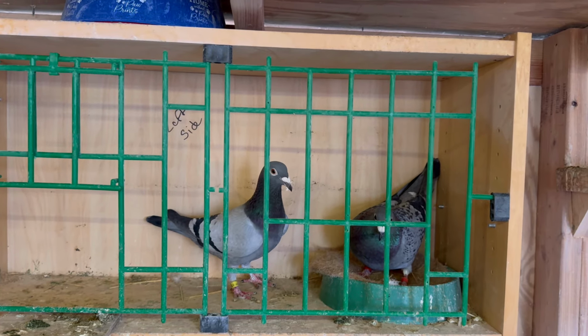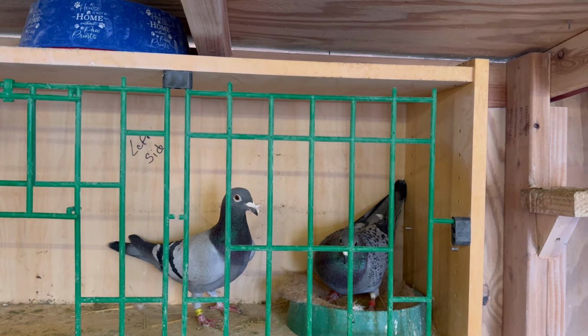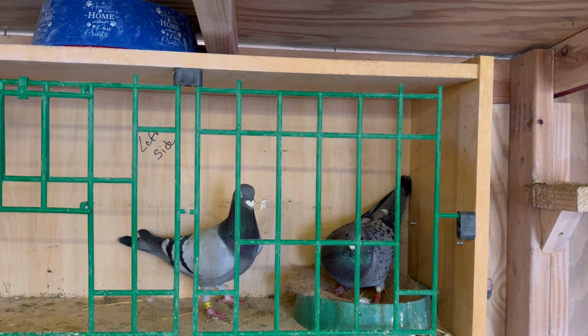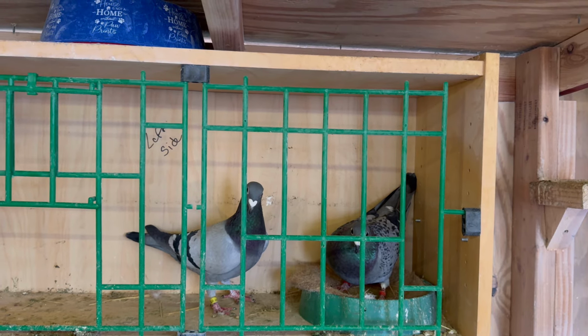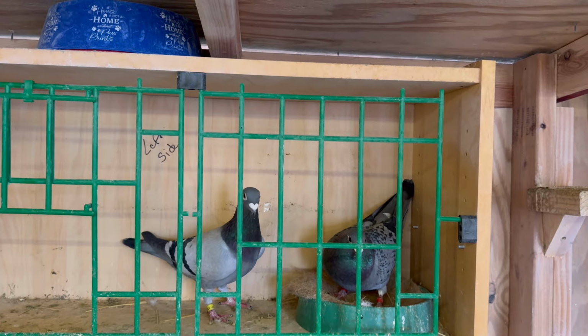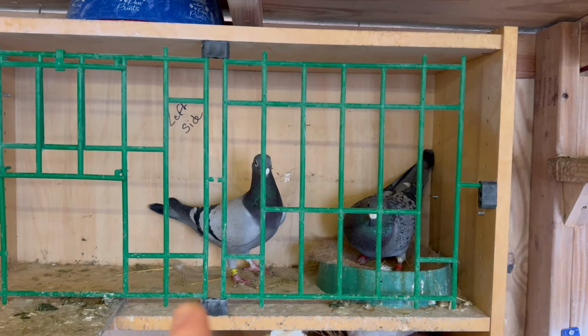I flew the other one, who ended up being a hen, and she took second place for me in the club in the 200 and flew like a ridiculous 1,780 yards per minute as a late hatch with missing flights and going through a molt, which she probably shouldn't even have been in the race, but I didn't have a lot of birds. So she got the call up and did phenomenally. So I got him with her.